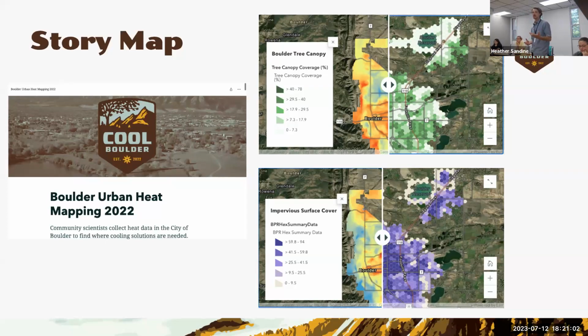But the other big point of the story map was to kind of share the story of the day of that event. So I interviewed some of the volunteers who did the driving and the walking to capture their experiences as well as their reactions to the data, and really personalize this issue that people experience. It's not just about this top-down view of the whole city of Boulder. It's about the people who experience that heat and those temperatures. So that was something that I really wanted to capture with this story map, which we should be able to share out. It was published a little less than a year ago.